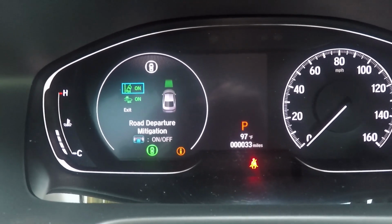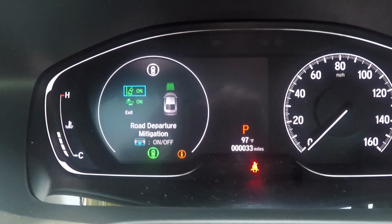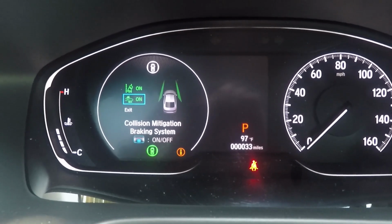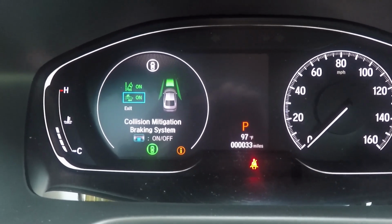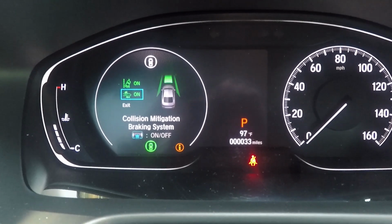So just to give you an idea, road departure mitigation, if you start to drive off the shoulder of the road, it'll give you an audible alert and then it'll start to shake the wheel. And then the one below that, collision mitigation braking. If it's looking like I'm going to rear-end another car, first it'll give me an audible alert, then it'll flash in the dash, and then it'll start to apply the brakes to help prevent the accident. So a really cool feature, does some really nice things as far as safety goes. So that's what those two are.